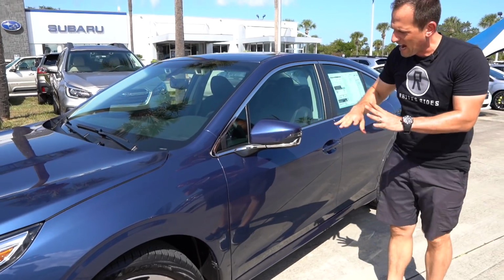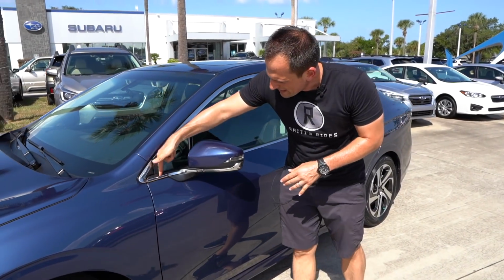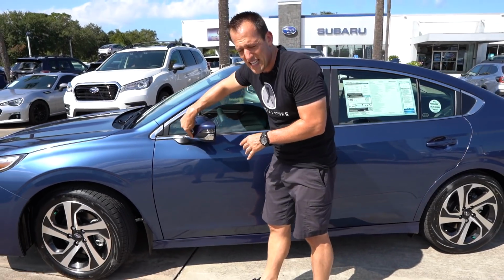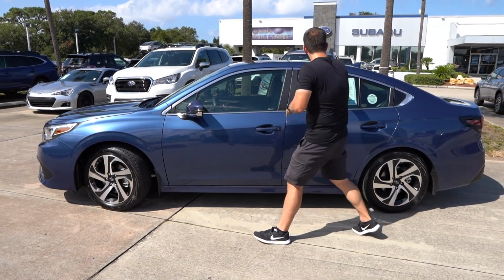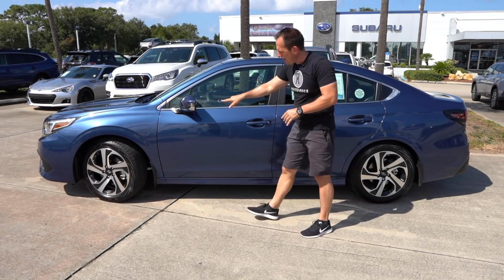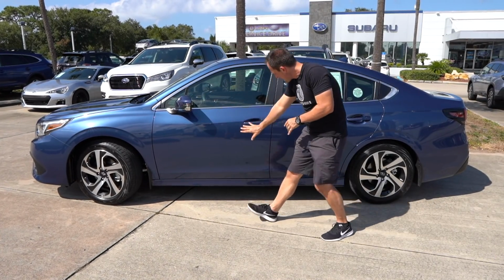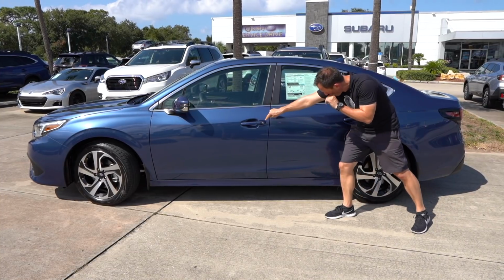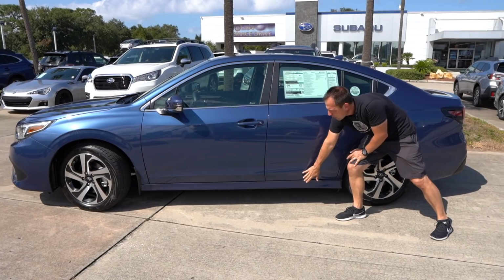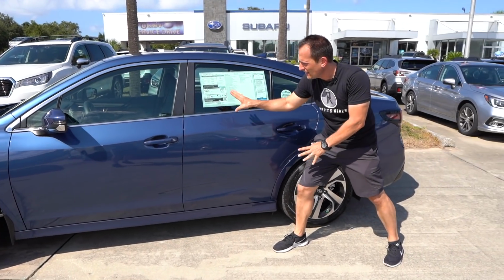As we go down the side of the all-new Legacy, I really think it's so cool the way Subaru is incorporating the silver trim into the actual mirrors and around both top and bottom of the windows. You have your integrated turn signals, and then coming down, very, very nice body line, very nice crease here, and a simple lower sill just to give the side a little bit more character.